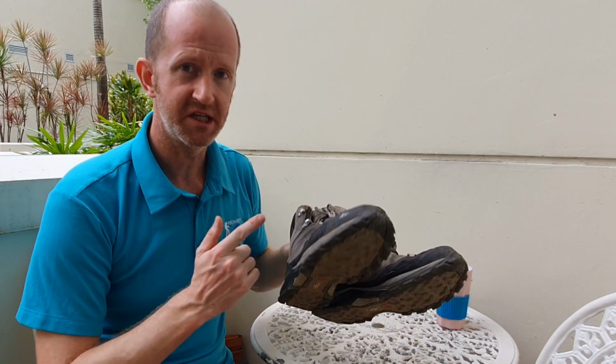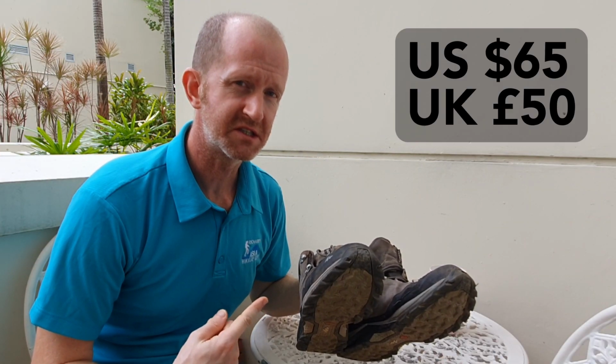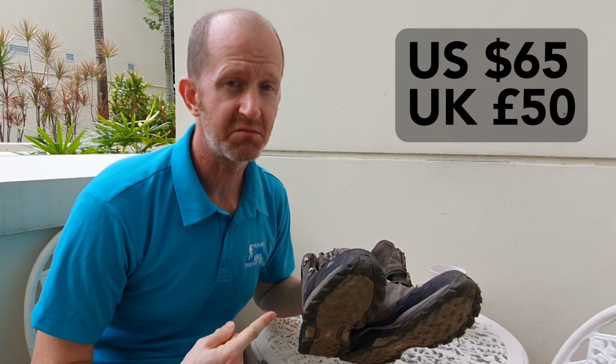Choosing what to wear on your feet is largely a personal preference, but I would recommend some lightweight hiking boots with ankle protection, just like these. I picked these up at Decathlon for around $90 Singapore, and honestly they're the best pair of boots I've ever had. I got them 2 years ago and I've worn them in both tropical and alpine conditions.